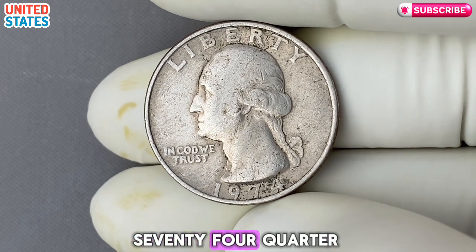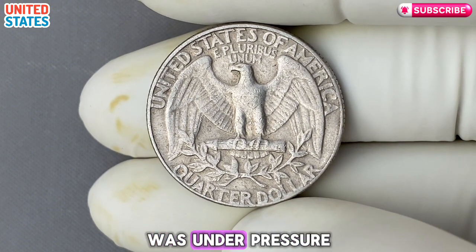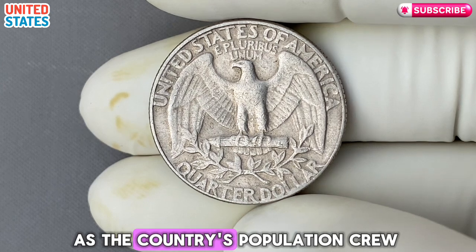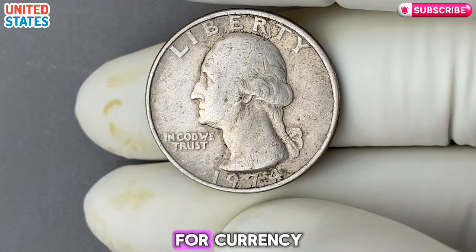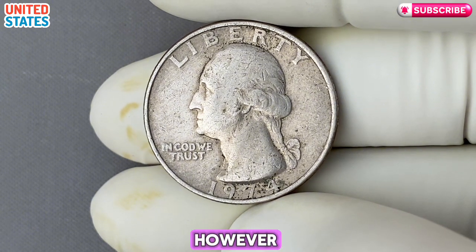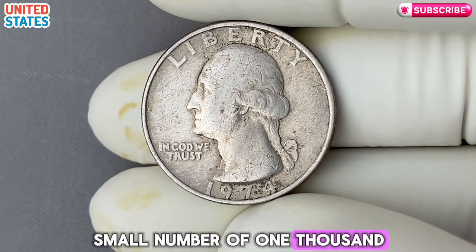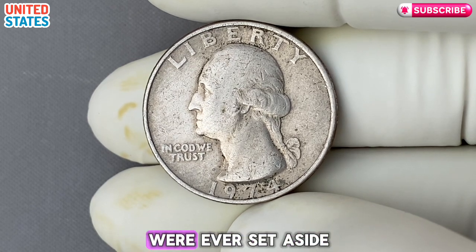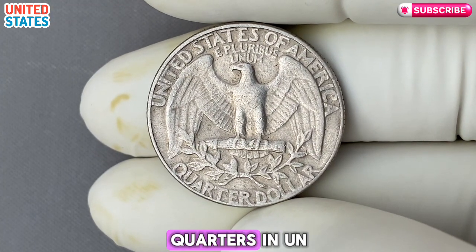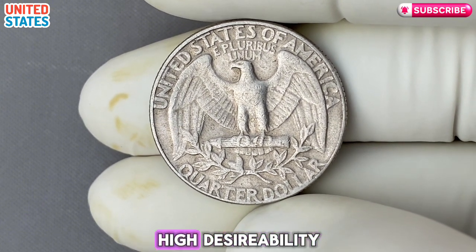The 1974 quarter is also notable for being produced during a time when the U.S. Mint was under pressure to meet the increasing demand for coins. As the country's population grew, so did the need for currency, and the mint ramped up its production of quarters. However, the sheer volume of production means that only a small number of 1974 quarters were ever set aside in pristine condition. Finding one of these quarters in uncirculated state today is quite rare, which contributes to its high desirability in the collector's market.